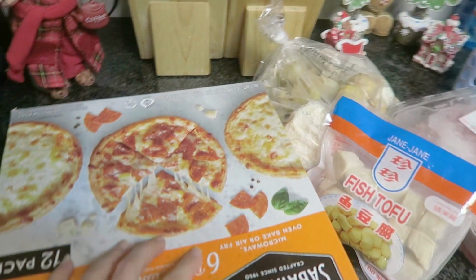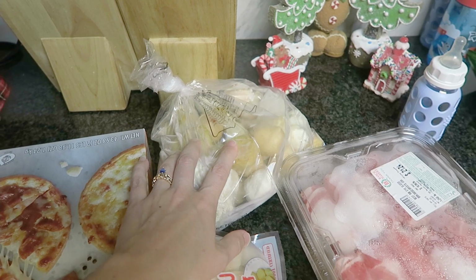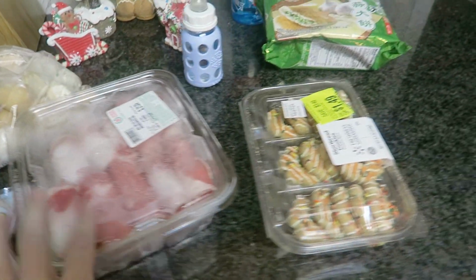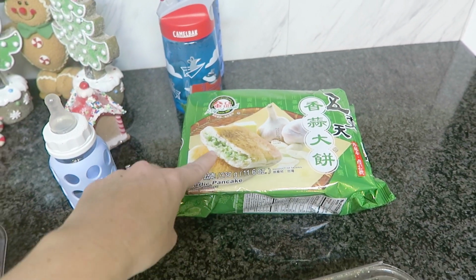And then here we've got some miniature pizzas. And then this is all types of fish and stuff to go into the hot pot. And then this is thinly sliced beef to go in the hot pot. Some cookies, and then these are some Asian breads that I like to put eggs in.